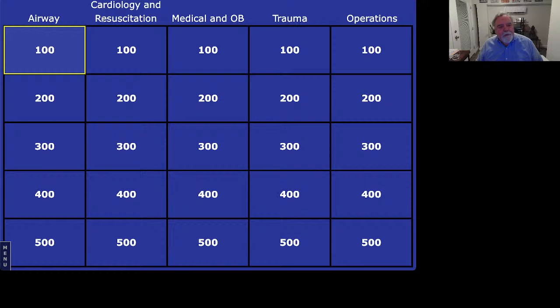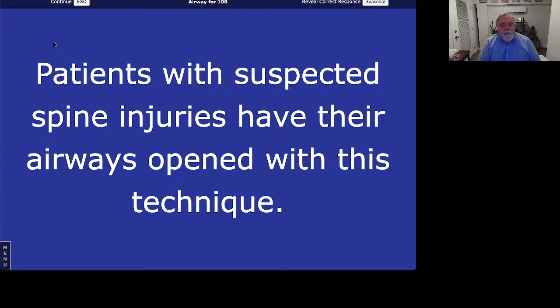So here we go. Patients with suspected spine injuries have their airways opened with this technique. Before we have the answer, I don't care if you say what is the, or if you just put the answers in, but let's see what happens. Let's get some answers that come into this. And I recognize there'll be a little bit of a delay here.